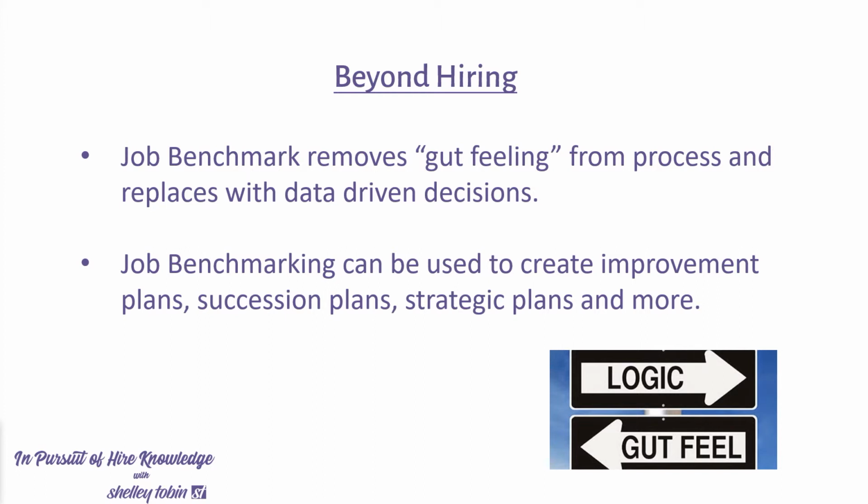But its usefulness goes far beyond hiring. Job benchmarking can be used to help create individual improvement plans, department improvement plans, succession plans, strategic business plans, and much more.